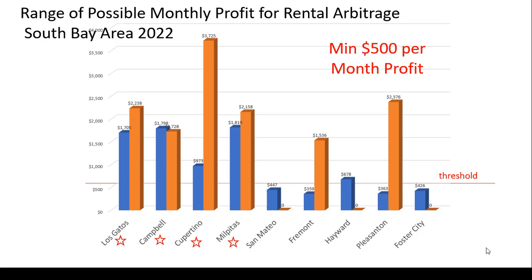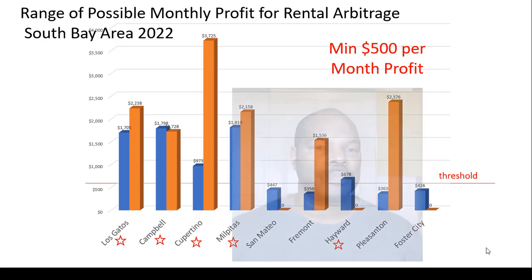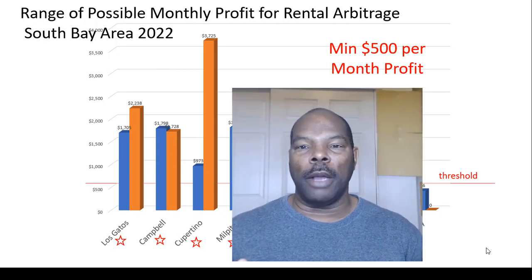So we're going to skip that city, skip Fremont, and we're going to skip... Well, Hayward has a minimum above $500, so that could be considered, and so we'll take that. And Pleasanton has a minimum below, and same with Foster City, so we won't consider those two. So this is my analysis here, and this is the same approach you can use in your market, in your region, to see where's the best place to set up. And I hope that helps you out.